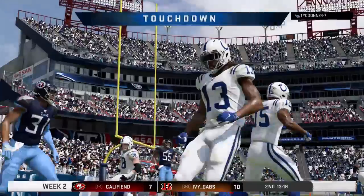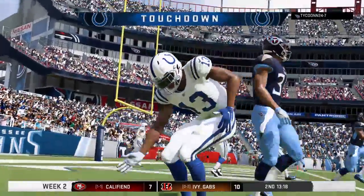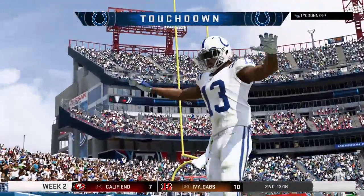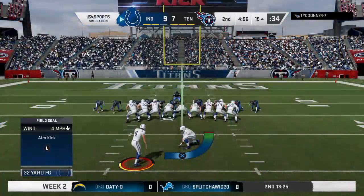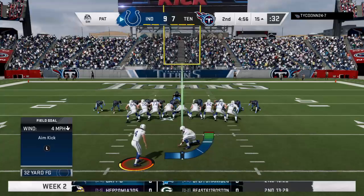And he takes it in for a Colts score. T.Y. Hilton, his first touchdown of the new season. And the Colts are going to jump back in front.